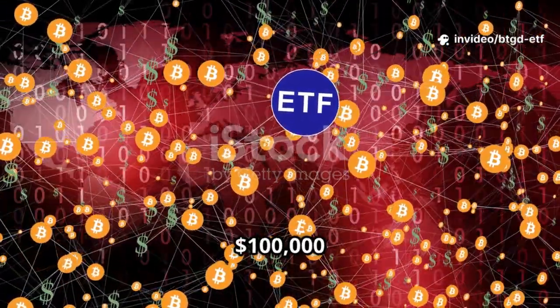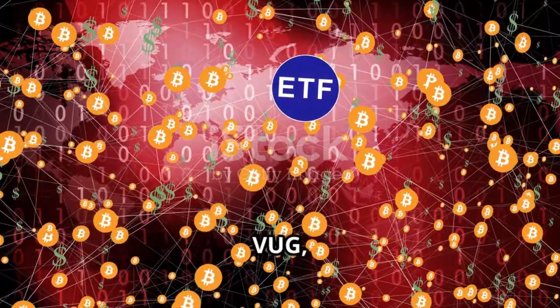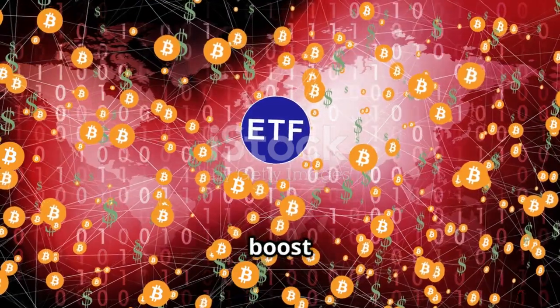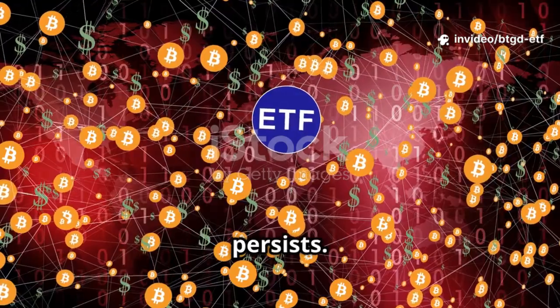For a $100,000 portfolio allocated 80% to SPY, DGRO, and VUG, adding 5%, $5,000 to BTGD could boost annual returns by 4 to 5%, assuming historical performance persists.